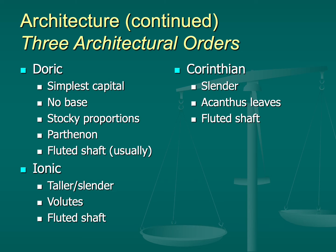And then it is very similar to the Ionic order. So it has that slender fluted shaft. It features the base around the bottom, but it is more decorative, so it uses the acanthus leaves around the capital.